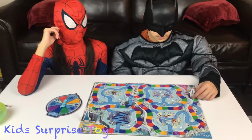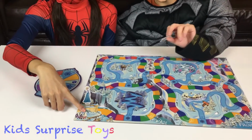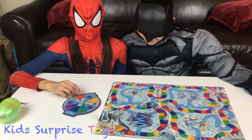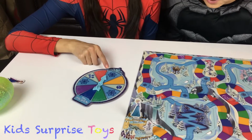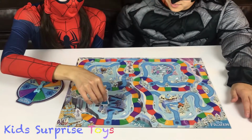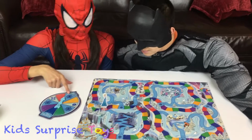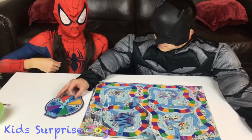Alright, let's start the game. The youngest player goes first, so I guess I'll go first. You have to put Olaf over here. Come on. Okay, I'm gonna spin. Ooh, I get to go on a snowflake already. That means I get to go down the slide. Whee! No, you don't get to go down the slide yet. Oh, okay. Your turn.